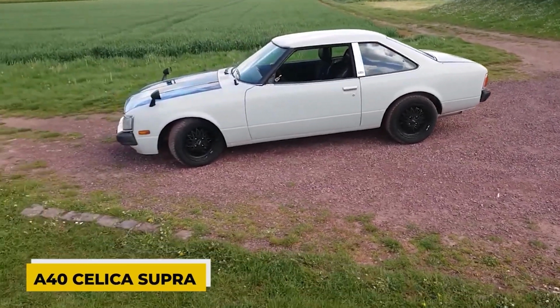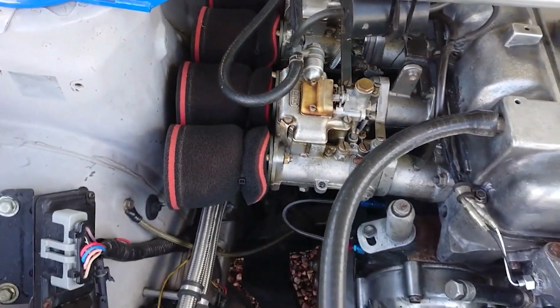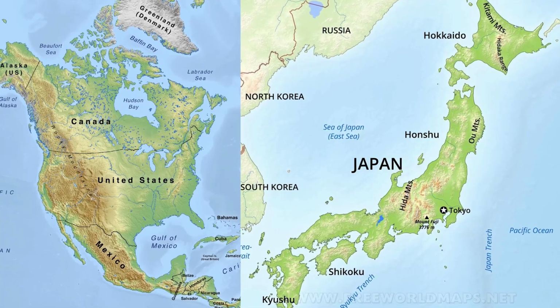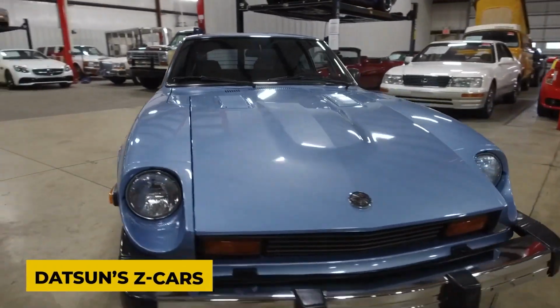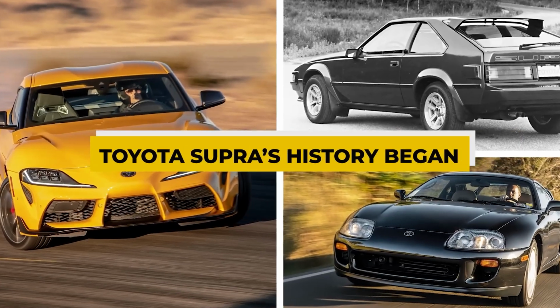The new A40 Celica Supra replaced the Celica's 4-cylinder engine range with a silky smooth 6-cylinder engine for a more luxurious character to compete in the Japanese and North American markets. At the time of its release, those markets were almost exclusively dominated by Datsun Z cars. But this is where Toyota Supra's history began.